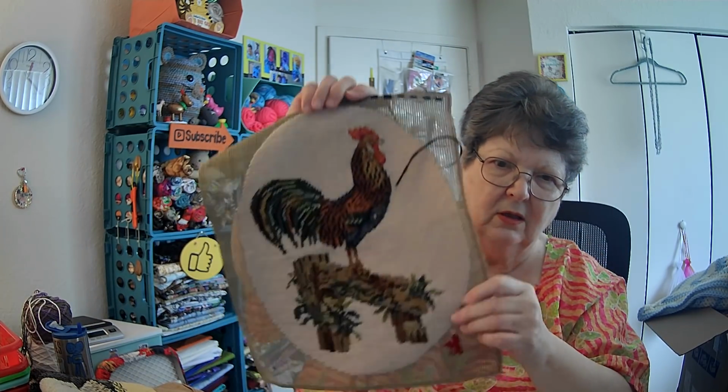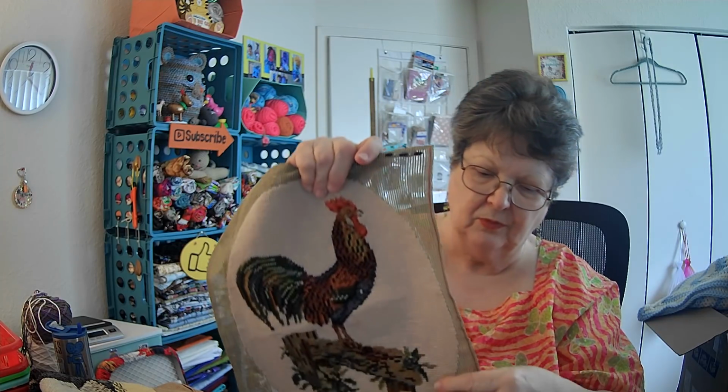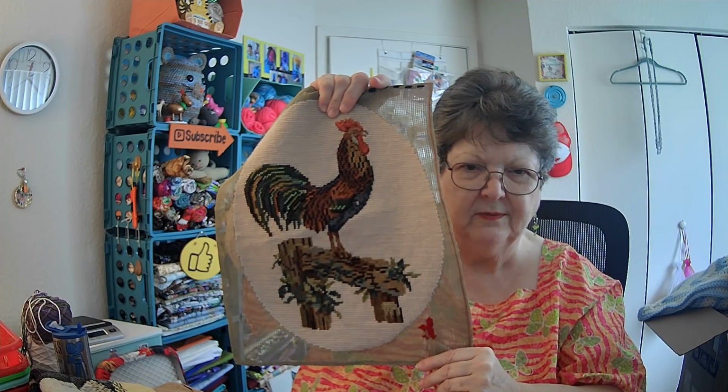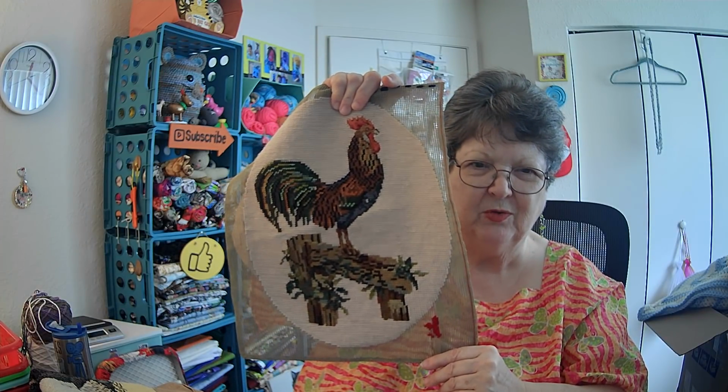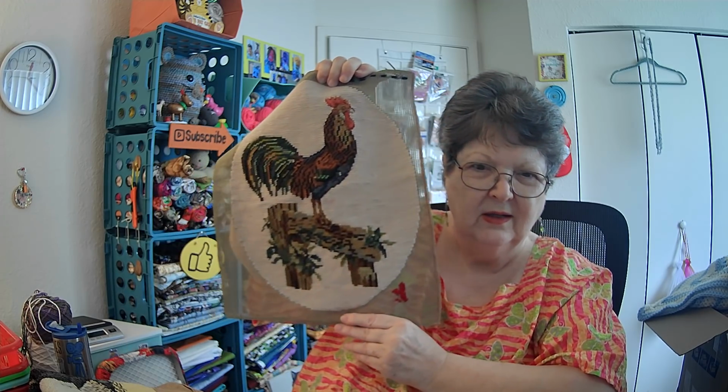And then there's the rooster. If I can't match this, I'll get some different color and maybe square this off a little bit. But isn't that a beautiful rooster? Beautiful colors. Gorgeous. Love that one too.